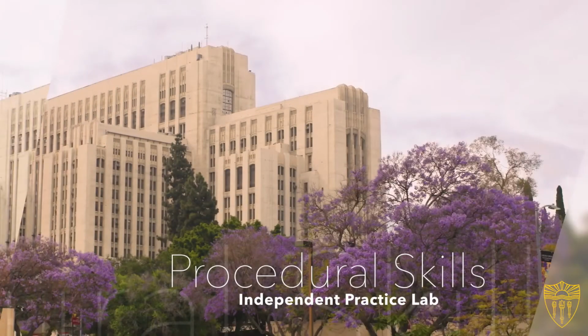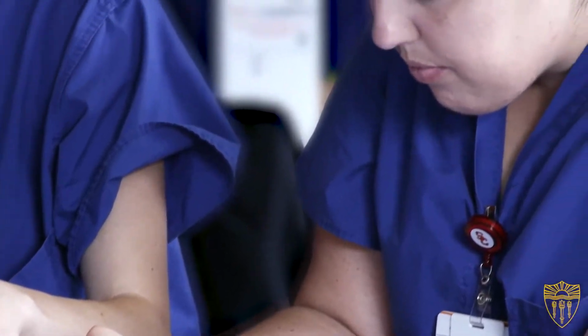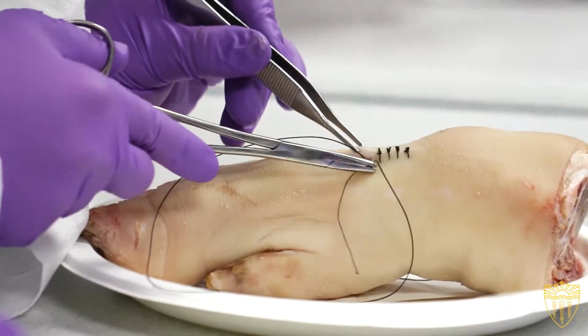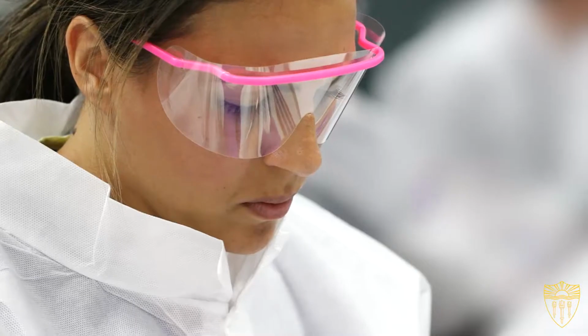The Independent Practice Lab is the newest addition to our simulation program. It's a space designed specifically for medical students to practice the core procedural skills that they're going to graduate with competency in. It's very popular, and one of our instructors often will meet a student and go over something they're having difficulty with, or help them work through whatever their particular learning process is so that they can master the skill.